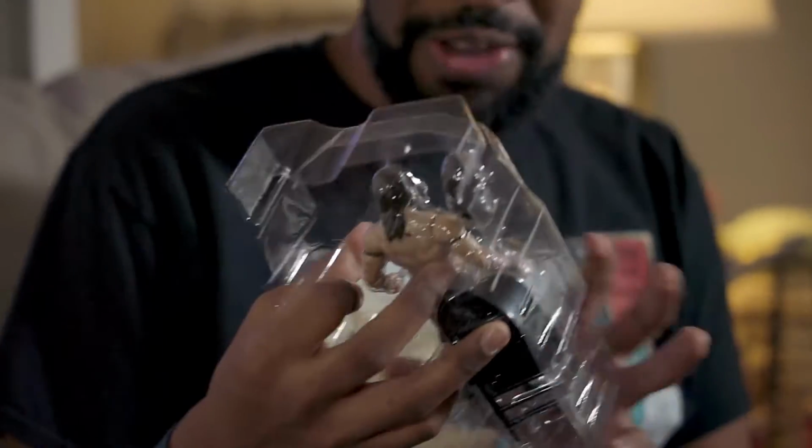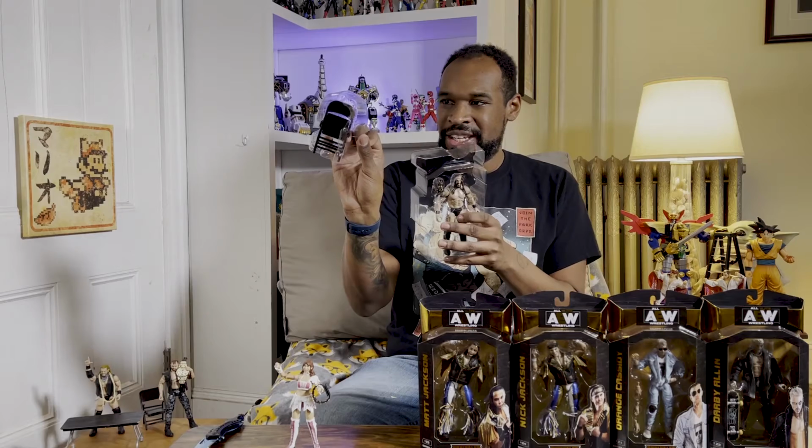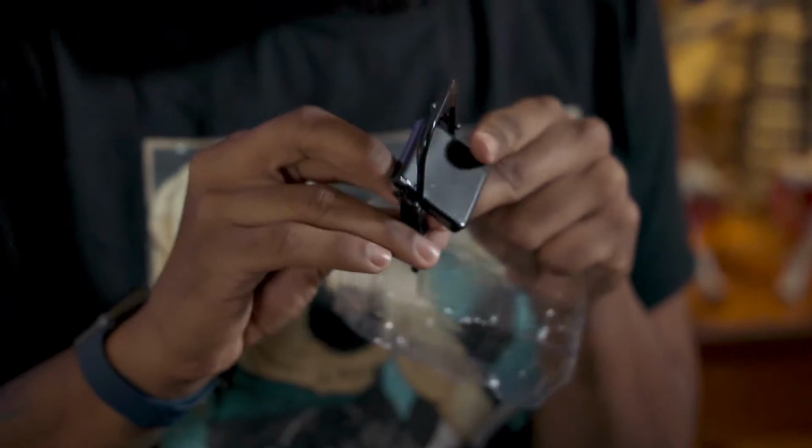All right. So here we have Pac. Again, he comes with 2 heads. He comes with an additional folding chair, which I'll just pull out of here. We'll set that up.